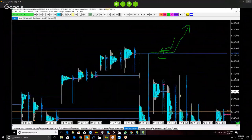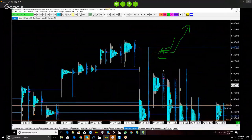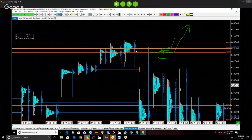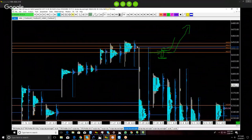Okay, so if we look at what we're gapping into, there's literally only one place here that could cause us any significant trouble, and it's sitting at 64.42. Okay, we have this value area low, value area high, and we have this point of control at 64.39.75, and we have the TPO point of control at 64.43. If this thing's going to reverse, given the gap, this is the logical target up, right? If we don't fail, if we start trending up, this is where we're trading right now, 63.82.